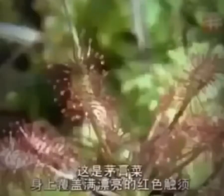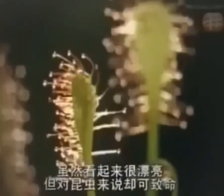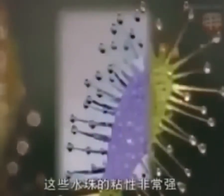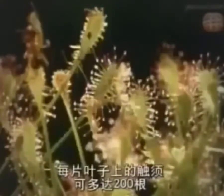This is a sundew plant, covered in pretty red tentacles with small glittering dewdrops attached. They may look pretty, but to an insect, they're deadly. These globules are incredibly sticky, and there may be as many as 200 tentacles on each leaf, spread out to cover a wide area. When an insect lands on a leaf, it gets stuck fast. There's no hope of getting away.